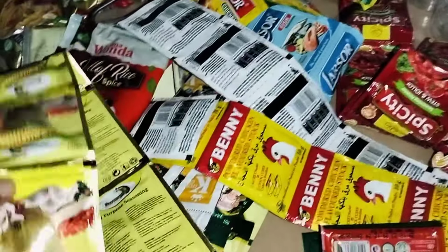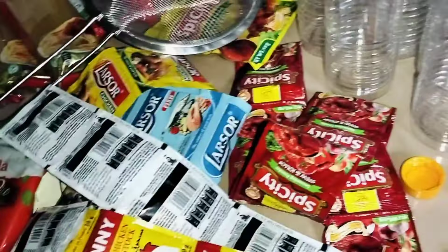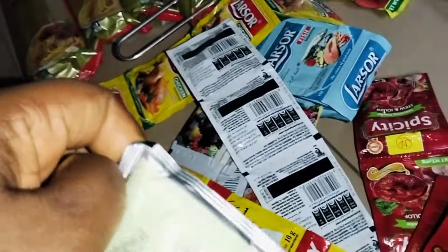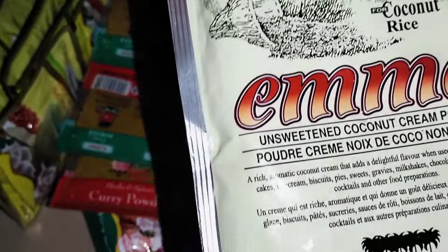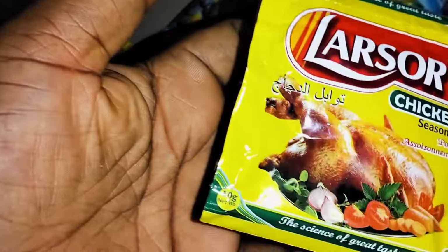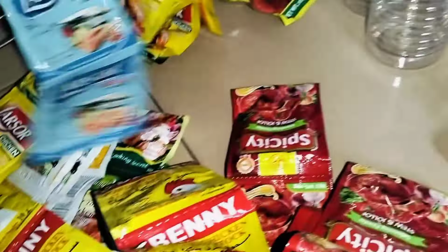I bought so many spices, because I don't like buying spices one at a time. So I bought all-purpose seasoning, curry spice, Spice City, Ama Wonder for my jollof rice. Then I bought this, what's the name? They say it's Emma. It's basically for coconut rice flavor. I bought seasoning for jollof rice, and seasoning for pepper soup, for my pepper soup fish and anything pepper soup.